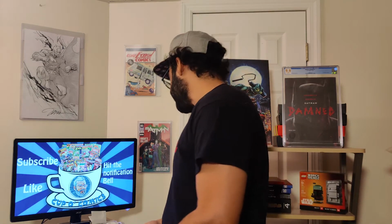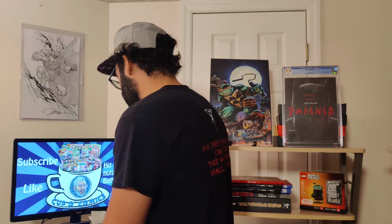So very good book, very good read. Definitely worth a pickup. But issue 1 did spec well, so issue 1 might be in the $10 to $15 range.